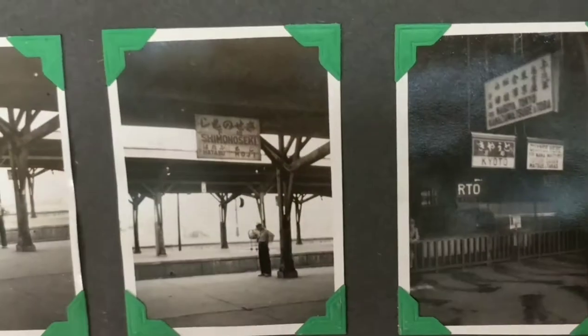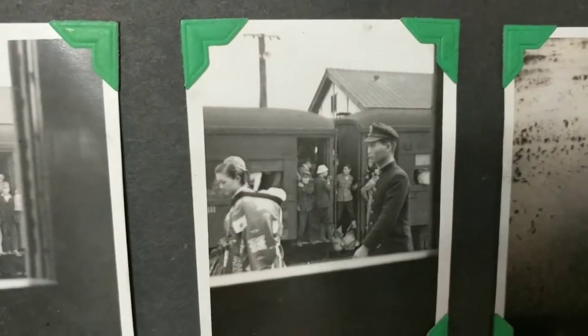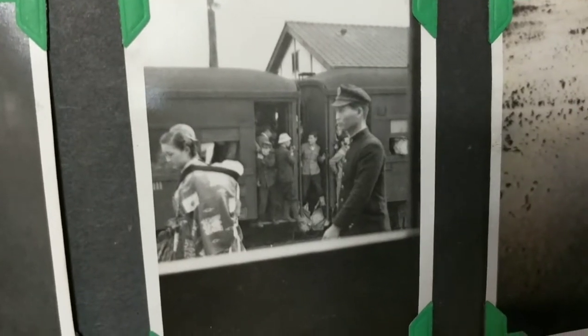So you have this train station here. Nagoya, Hamatsu, interesting, Atsu, let me see. And this is what's really amazing. It looks like they're Japanese soldiers coming home from somewhere. Maybe they were in Shanghai and they're coming home. I see bags. They look like they're coming off of a train. That's quite interesting.